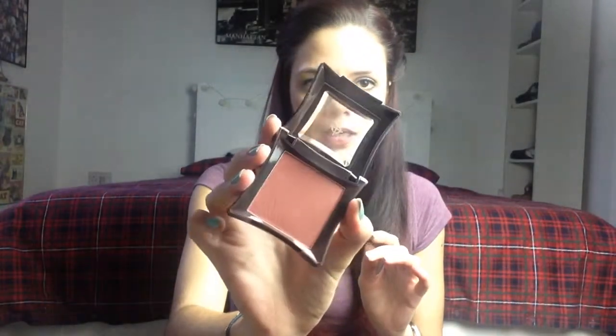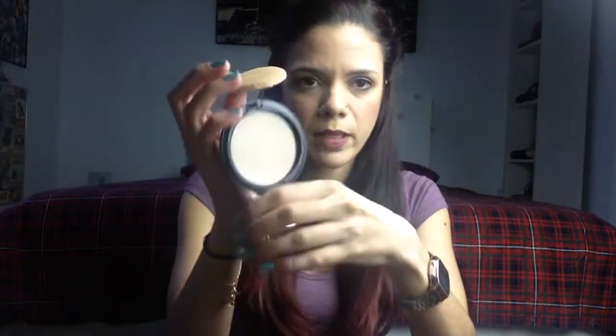And then the blusher that I use is the Eyeliner blusher in the shade Beg, and that's just like that. Looks a bit brown on screen, but it's not actually that brown. Then we have the MAC Pressed Blot Powder in the shade Medium, and it comes with the powder puff there, and then, so I don't blind you, just the pressed powder there.